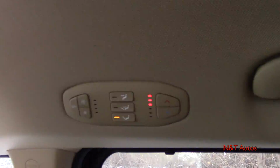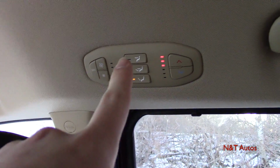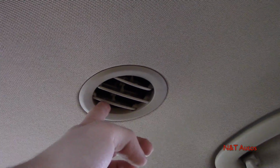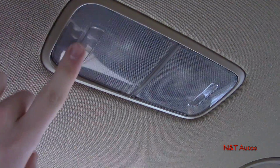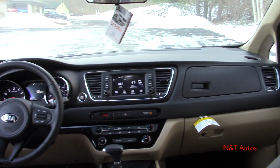But up here we have all the controls for our climate back here, which is pretty awesome. So our fan speed is right over here, our different zones where we want the air to blow is over there, and then our temperature is right there. We also have vents on the ceiling for the second and third row. We also have some lights back here. A grab handle with the coat hooks as well for your dry cleaning. And a little handle to help you get in and out. There's a pretty nice overview of the interior there. But next, let's go ahead and check out the third row.